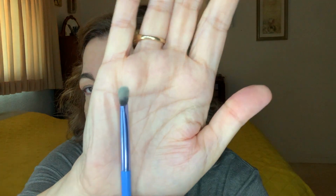but I'm just going to work with it. If you have a smaller space, then use a smaller brush like this one. The bigger the space, then use a bigger brush. In fact, I'm going to find a flatter shader brush. This shadow brush here is pretty flat. And it doesn't matter what brand you use.